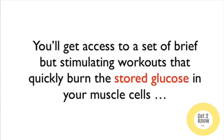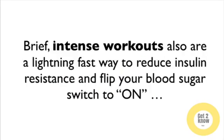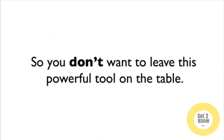You'll get access to a set of brief but stimulating workouts that quickly burn the stored glucose in your muscle cells. So the next time you go to eat, you get to replenish this energy and not add to fat stores. Brief, intense workouts are also a lightning-fast way to reduce insulin resistance and flip your blood sugar switch to on. Because study after study shows that high-intensity exercise is the fastest way to reverse diabetes and insulin resistance. So you don't want to leave this powerful tool on the table.